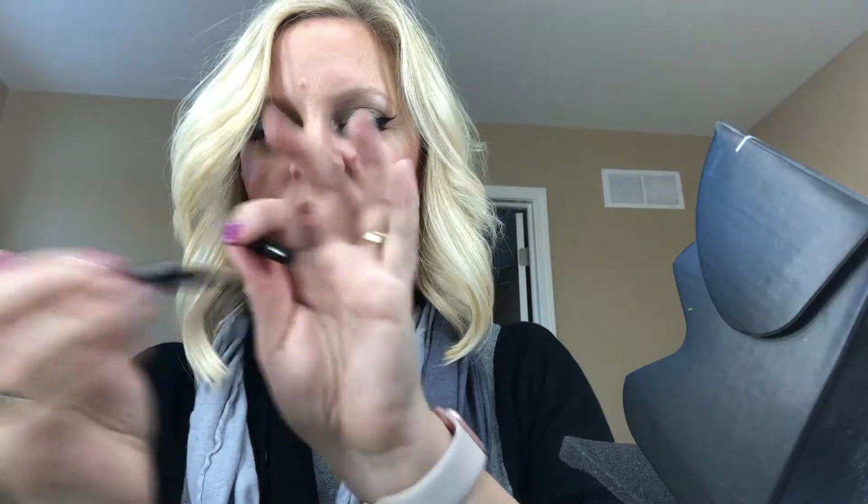And then this is the Bodyography Heatherberry Lip Pencil. It looks like a nice shade. I will probably use this. And that is $12.